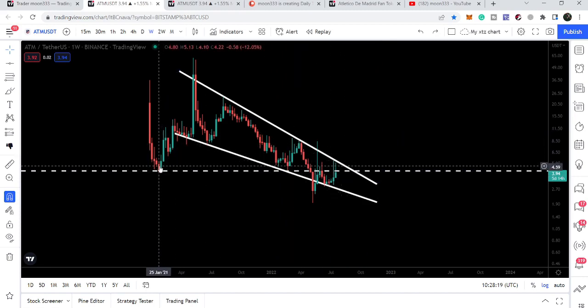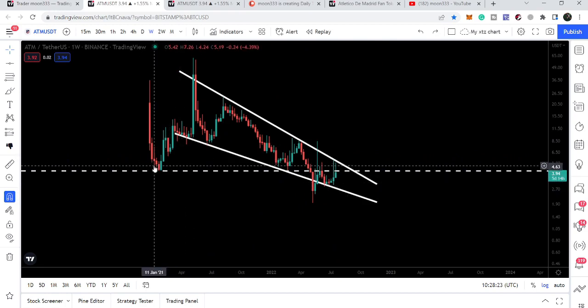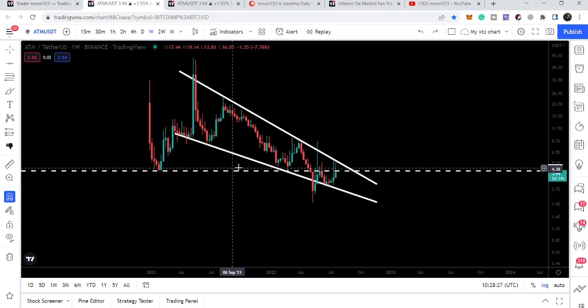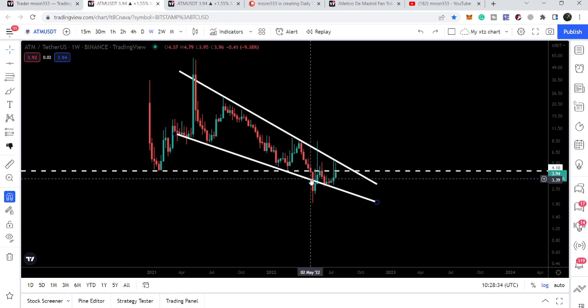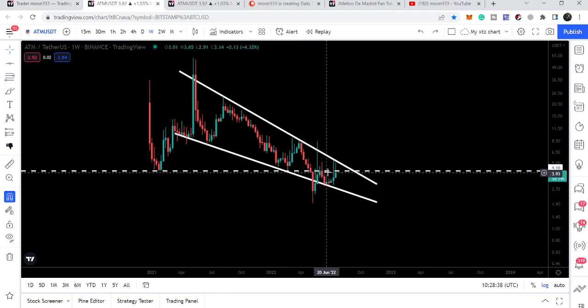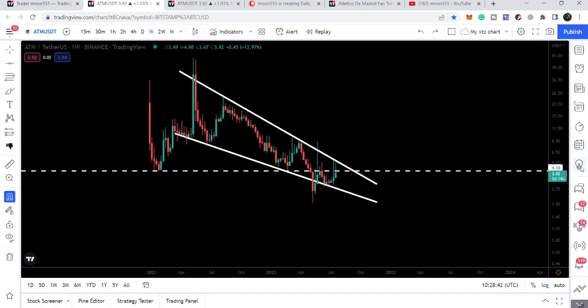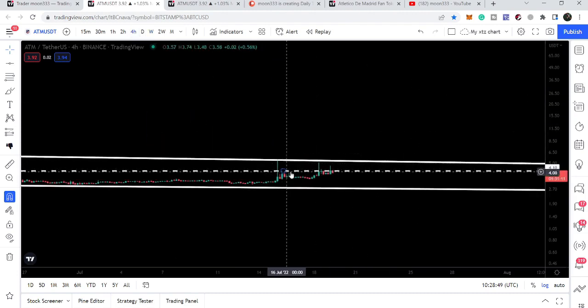You can see that previously on this weekly time frame chart, for several weeks it has been working as a support in the month of January 2021, and here again it tested the support in the month of Feb 2022, and once it was broken down here in the month of May 2022, it is working as a resistance, and again and again it is getting rejected by this resistance, and this resistance we have at $4.10.